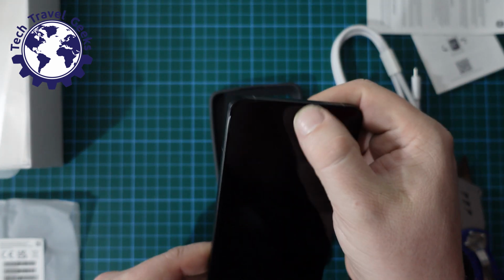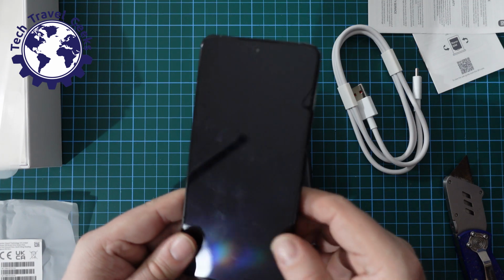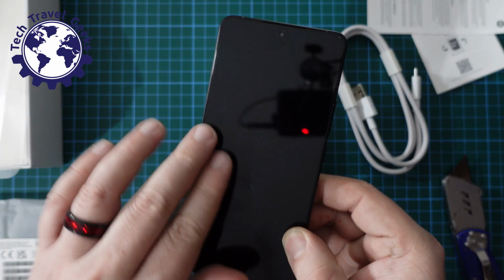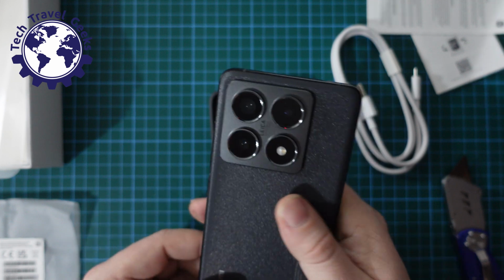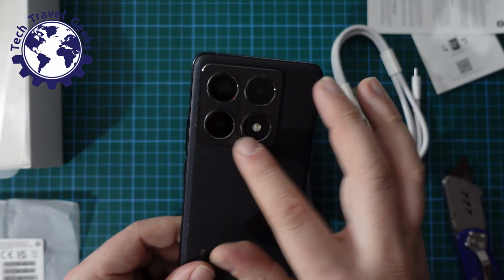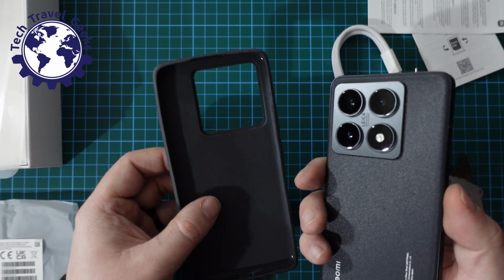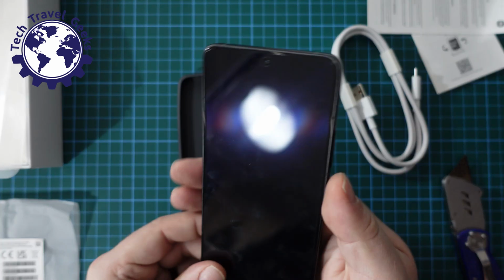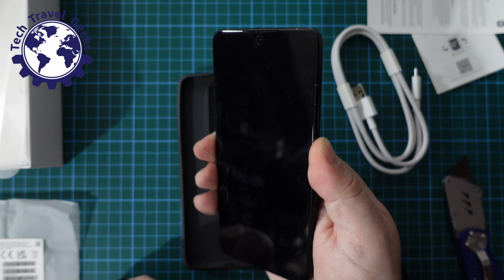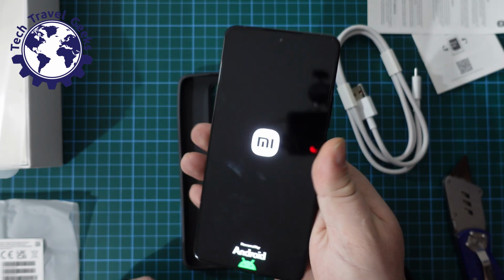Now, just as it comes out of the box, there is a screen protector applied. I always love seeing that. It is a bit of a smudgy one, but that's fine. It's a screen protector. And we also have that camera bump, which you can see that the case is made to handle gracefully. So good of Xiaomi to include the case. Let's just quickly turn the device on and have a look at what that screen looks like.